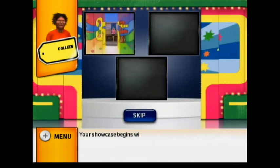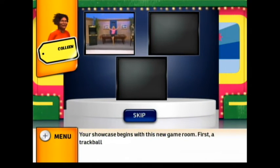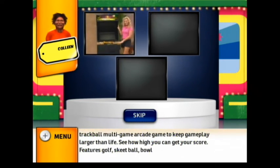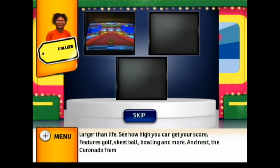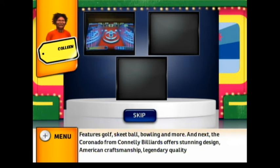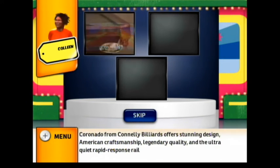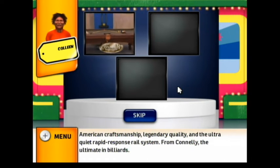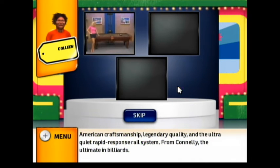Your showcase begins with this new game room. First, a trackball multi-game arcade game to keep game play larger than life. See how high you can get your score. Features golf, skee ball, bowling, and more. And next, the Coronado from Connolly Billiards offers stunning design, American craftsmanship, legendary quality, and the ultra-quiet rapid response rail system from Connolly, the ultimate in billiards.